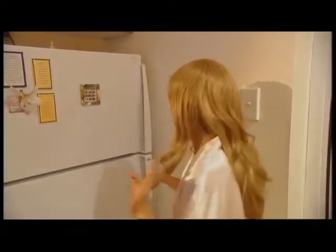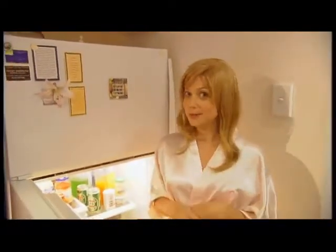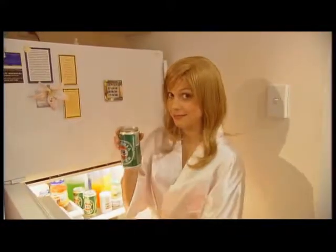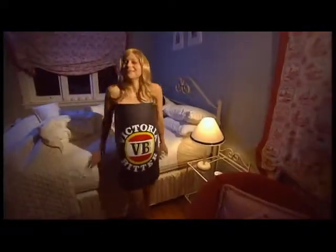Now, what does a man like to hold on to more than anything in the world? Well, okay, apart from that, what does a man like to hold on to more than anything in the world? A beer in a stubby holder. As we've all observed, a man will hold on to one of these for days. So it's simple logic then that what you need to wear to bed is a stubby holder.